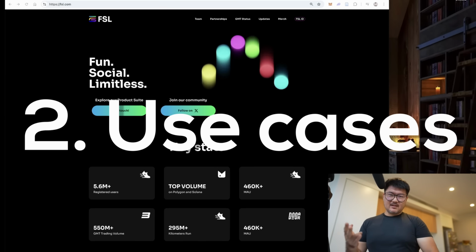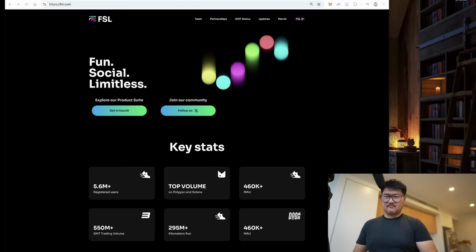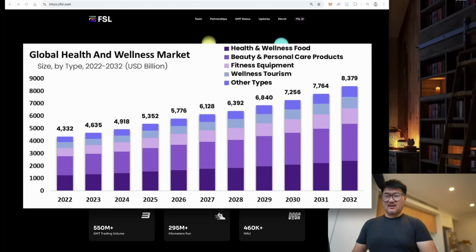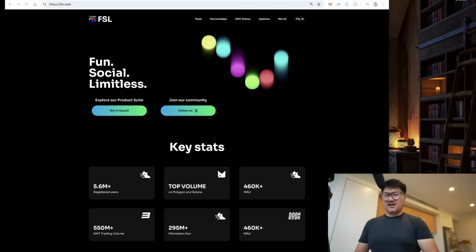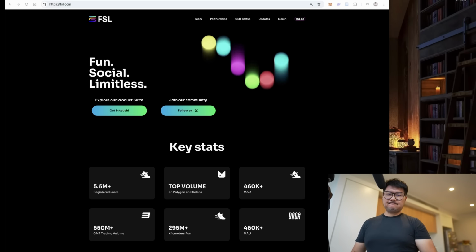Number 2, FSL as a Web3 studio, they're driven by identifying the big impact use cases. The STEPN brand is the obvious example, building a bridge between Web3 and the multi-billion-dollar health and fitness and well-being industry. This is an all-weather use case, health and fitness, with a huge addressable market. And STEPN continues to be one of the most compelling use cases for NFTs and GameFi that I've seen, incentivizing millions in the real world to form healthy habits.